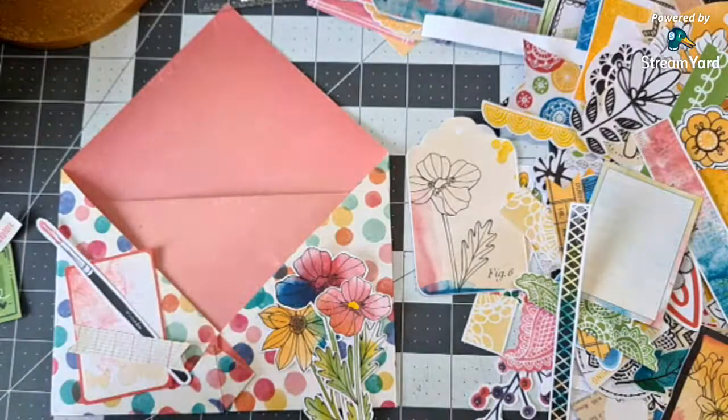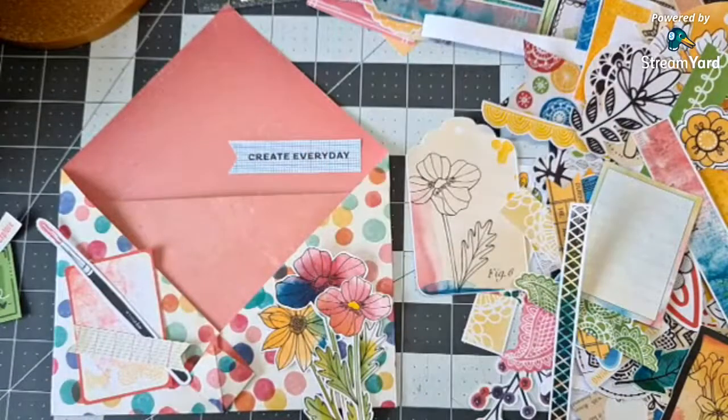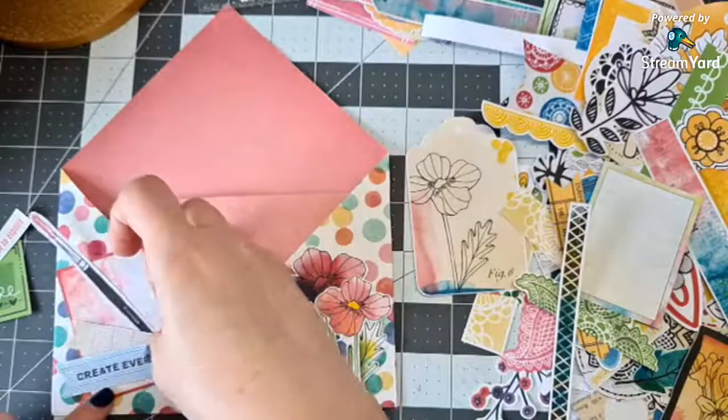See, here I go again. I'm now starting to look through all the words. Create every day. Maybe that needs to come down here with my paintbrush.